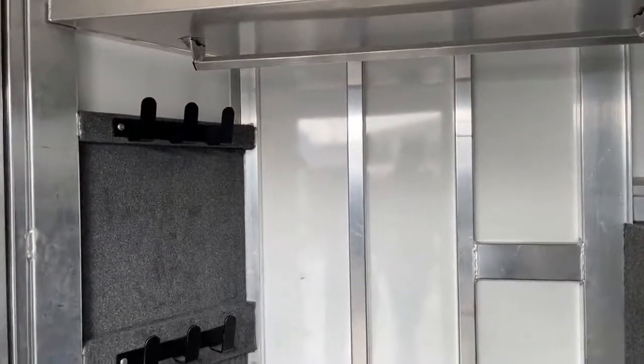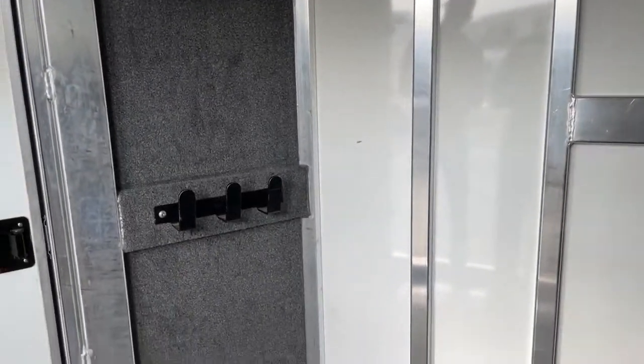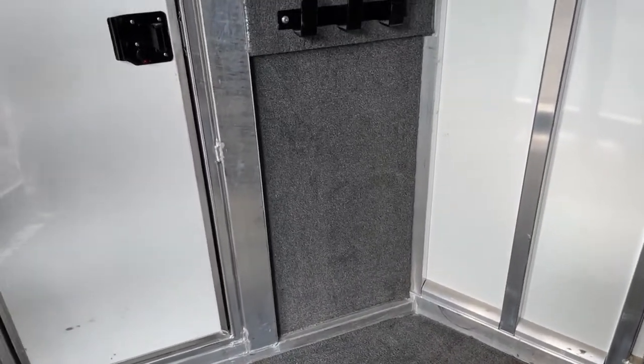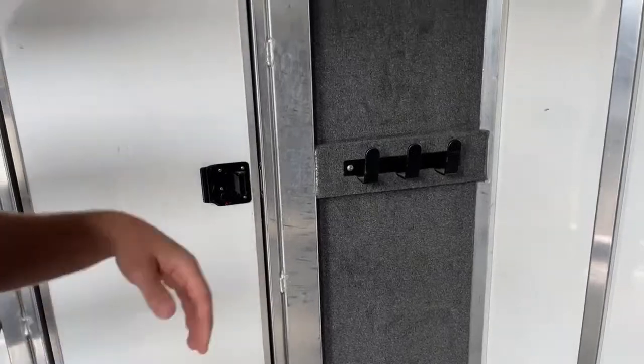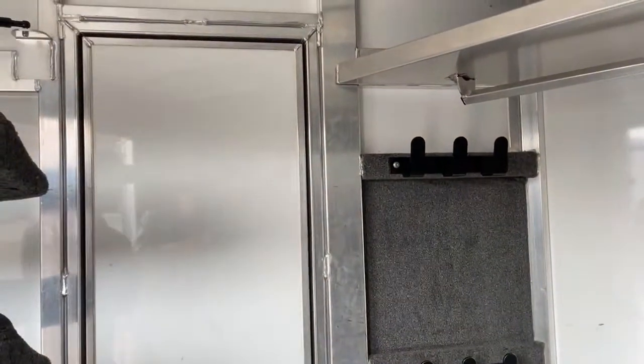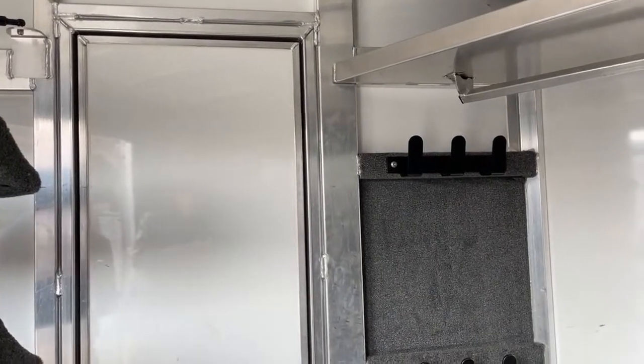Really cool setup for where they put the bridle hooks in this trailer. With this big walk-through door right here, it's really hard to kind of figure out where to position your bridle hooks in this trailer. But I think they did a really good job of doing a double-tier bridle hook here underneath this shelf. It's going to give you a couple places to hang headstalls, hats, boots, anything like that.